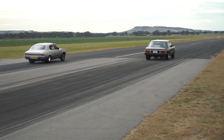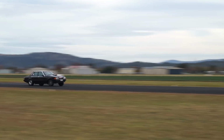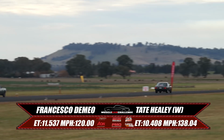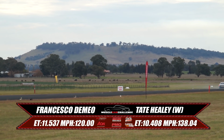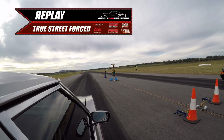Cortina, cloud of smoke off the start line, but we're still hanging around. But Tate got the good hole shot and plenty of power to hold on to it up top. He goes through the finish line, another 10 with a 10.4 at 138. Let's have a look at the replay now, and you can see from the onboard with the Cortina, waiting for Tate to bump in.